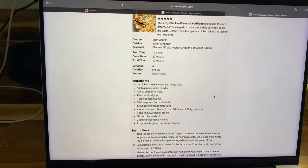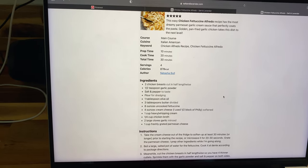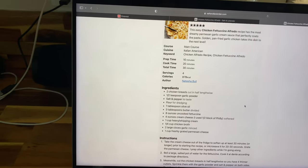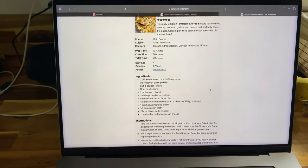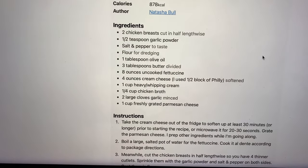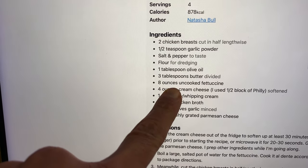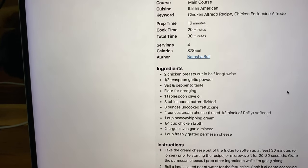She calls for half a block of cream cheese. I'm going to use a whole block of cream cheese, and I'm going to use whole milk in place of the cream. The extra cream cheese will make up for the lack of fat in the whole milk, since milk has more water than cream does. She uses a cup of cream and only 4 ounces of cream cheese. I'm going to use 8 ounces of cream cheese and a cup of whole milk. I do this all the time, and I've not had a problem.